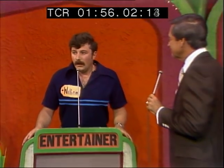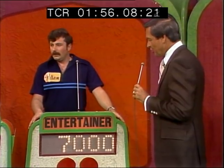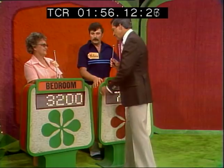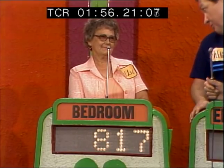William, what do you bid on this showcase? $7,000. He bids $7,000 on this showcase. Now, Nellie, you started things off with a bid of $3,200. Nellie, the actual retail price of your showcase is $4,017, a difference of $817.